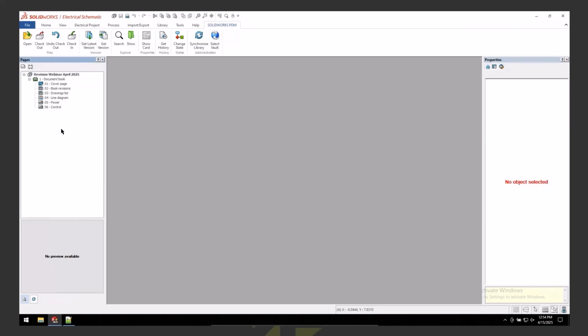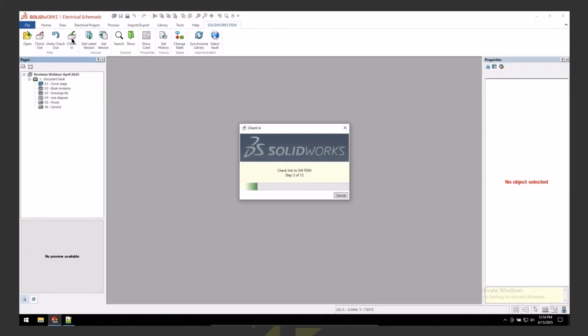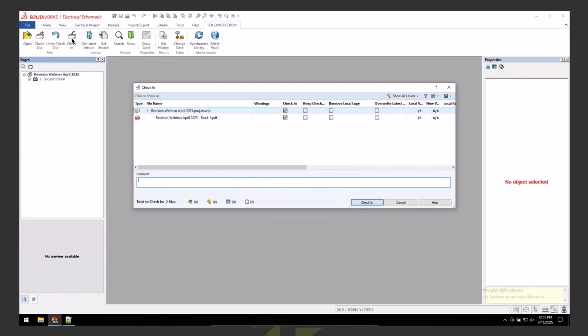So with this toolbar on, with the project open, I can actually do a check-in of this project. And this is actually going to go out to my SOLIDWORKS PDM Professional Vault view. So I'll bring that up here in a sec. So key things here is you have to have PDM Professional. It can't be PDM Standard. So SOLIDWORKS PDM Professional. And then it has to be SOLIDWORKS Electrical Schematics Professional. It can't be Electrical Schematics Standard. So it has to be Pro on both products, PDM and on electrical itself.